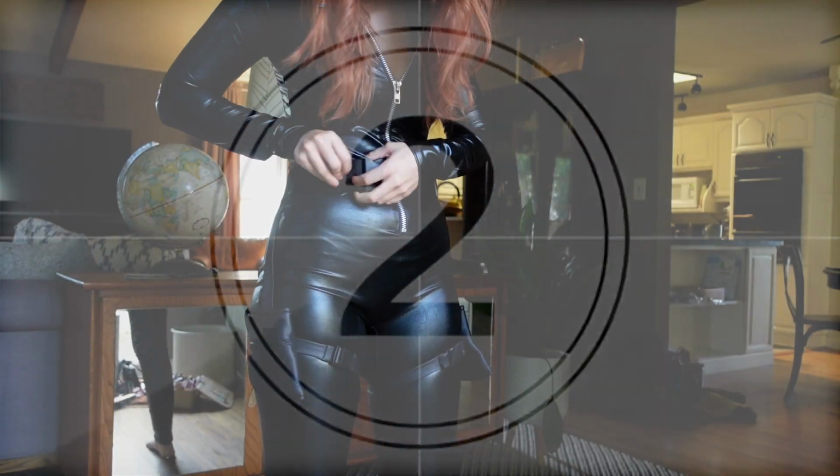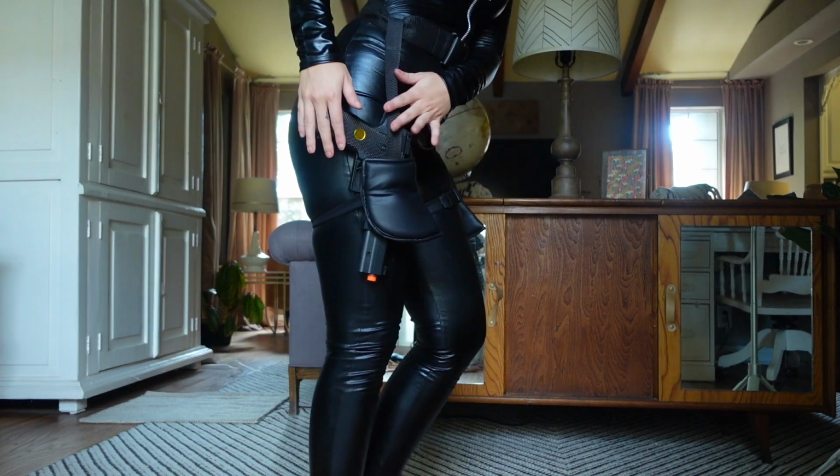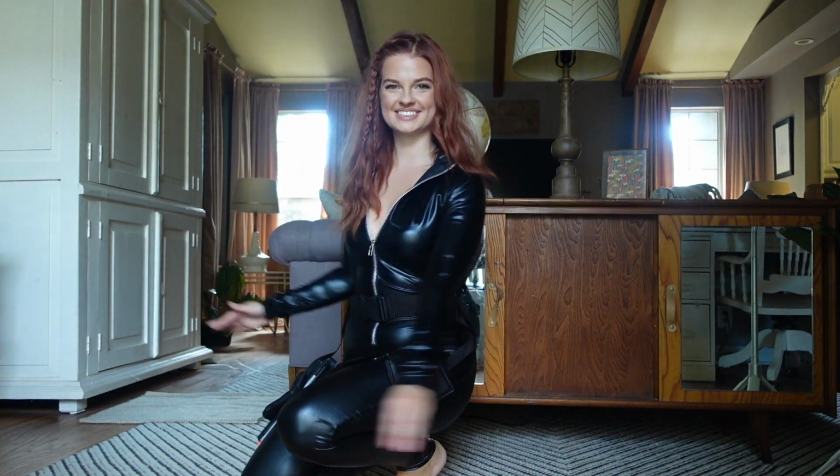This might be the costume I wear this year because I have always wanted to be her, but we'll see. So I'm gonna put it on real quick. You guys, this is the final costume. With the little gun just sitting in here. Cute. Oh my gosh, I really like this costume.